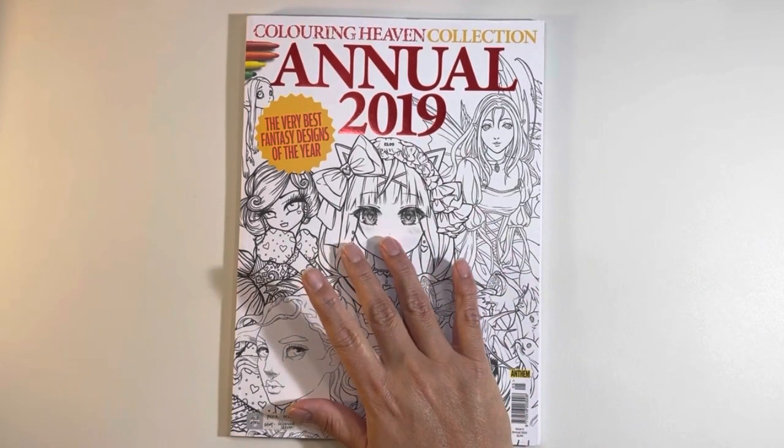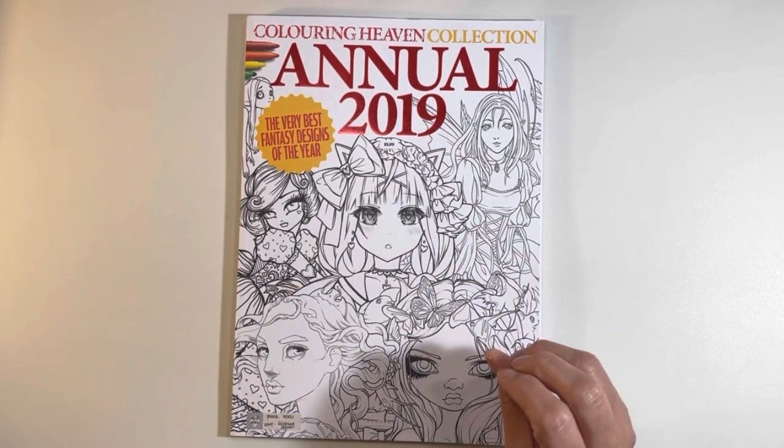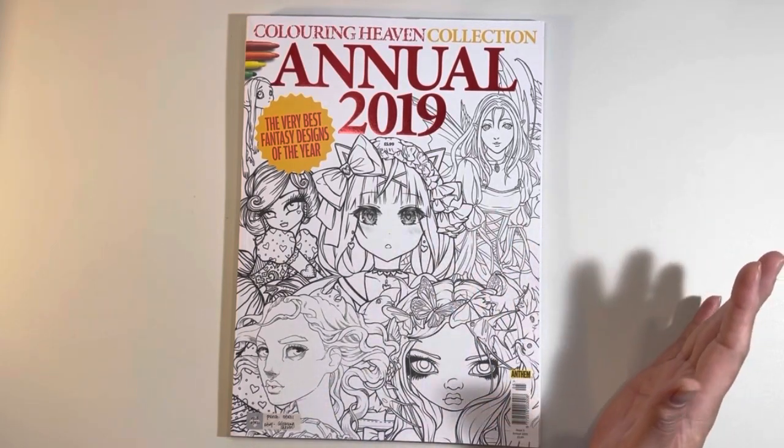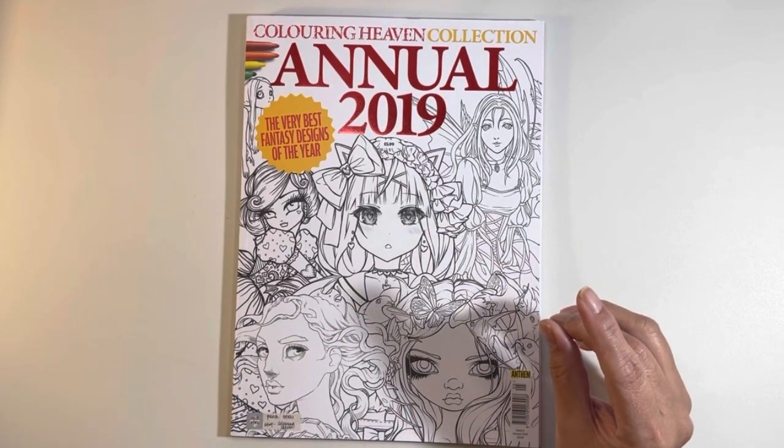I did notice that these books have gotten quite expensive on Etsy, and I will need to be probably a little bit more judicious. 1, because I just have so many coloring books, but 2, where I store these, I don't have much room left.